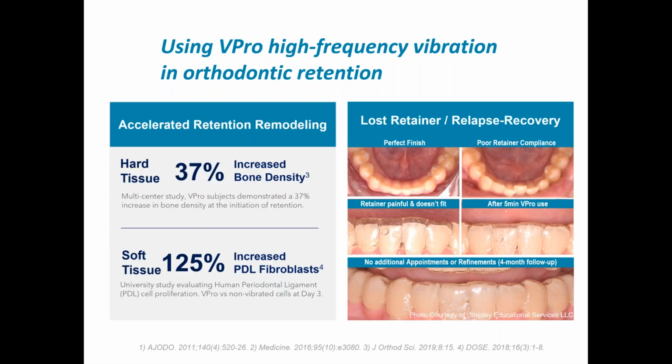So once again, here we are looking at the numbers. We have a perfectly finished case, but poor retention. But using our VPRO vibration orthodontic retention, we can help reseat that aligner and get that case back on track again. So if you have not been real good at wearing your retainers, as it's showing in that middle picture to the left, and you use VPRO, now you're actually applying an orthodontic force on those teeth because it's pushing the teeth back into the finished position.